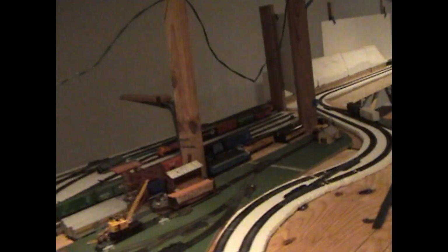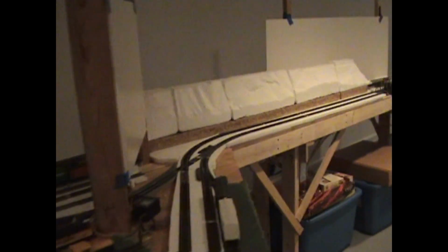I'm going to go ahead and just go all the way around the layout here. Still waiting on the rest of my road bed to come in. Haven't talked about this. That'll be in a future episode, a future vlog.